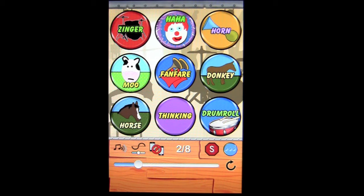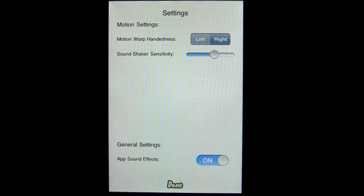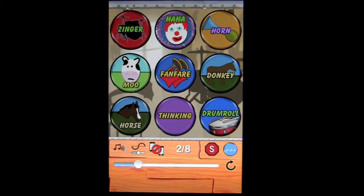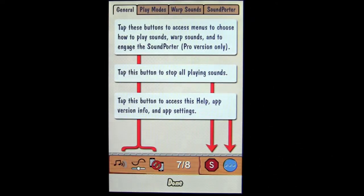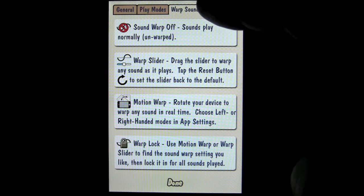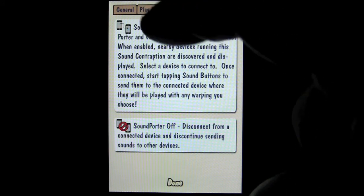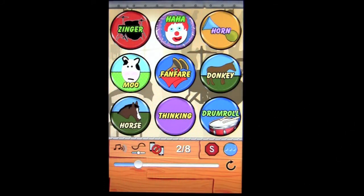That's my humble opinion. Now, over here on the right, we have a little blue button that pulls up Help, About, and Settings. Tap on settings, not a whole lot there, you can check that out. But what is important is they have a very nice help screen with several tabs to show you everything about the app and how to use all the different sound effects, such as the warp sounds, the sound porter, and the play modes. That's it for this iPhone app review.